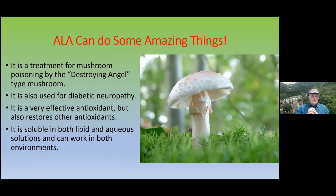Now, alpha lipoic acid can do some amazing things, and we'll get back to more of the basic stuff in a little bit, but it actually can be used as a treatment for mushroom poisoning. If you look at this mushroom over here, you'll notice that you've probably seen some pretty similar looking mushrooms growing around this area. That's a very dangerous mushroom. It can kill you.